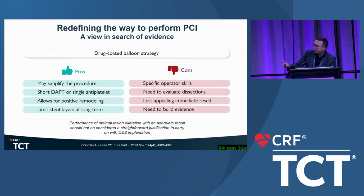I love this word also. You're going to have to learn all the American jargon. There's a great American jargon. Bang a stent in. I'm just going to bang a stent in.